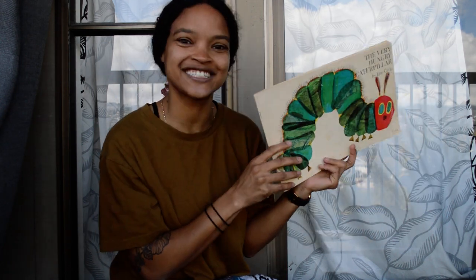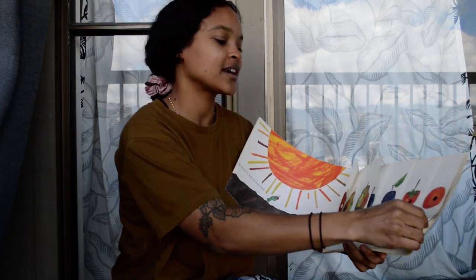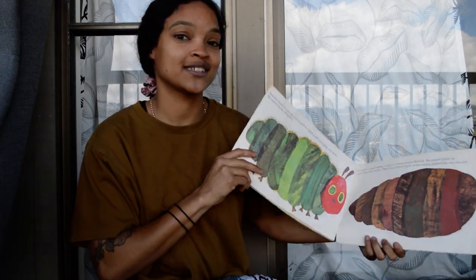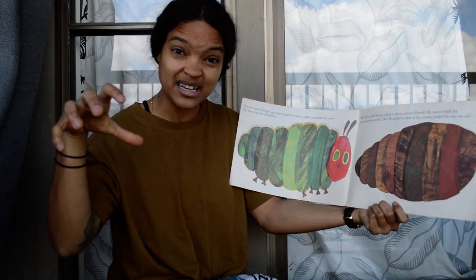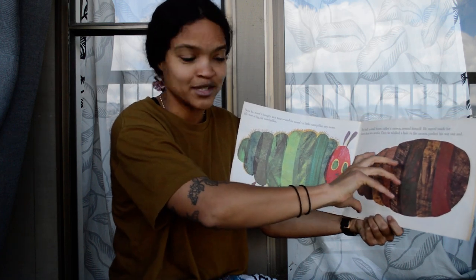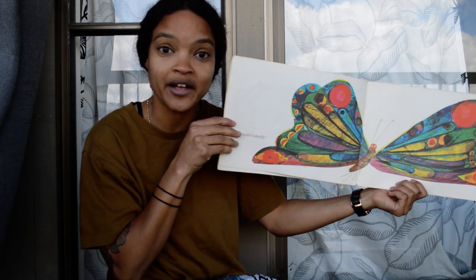The end. Wow, cool. He turned into a butterfly. He started out as a tiny little caterpillar, and then he changed. So when he goes into his cocoon, that's something special that caterpillars do. It's called metamorphosis. So he was a tiny caterpillar, turned into a fat caterpillar. Then he went into his cocoon, and this is when metamorphosis happens. His body changes from a caterpillar to a butterfly. That was pretty neat. Cool.